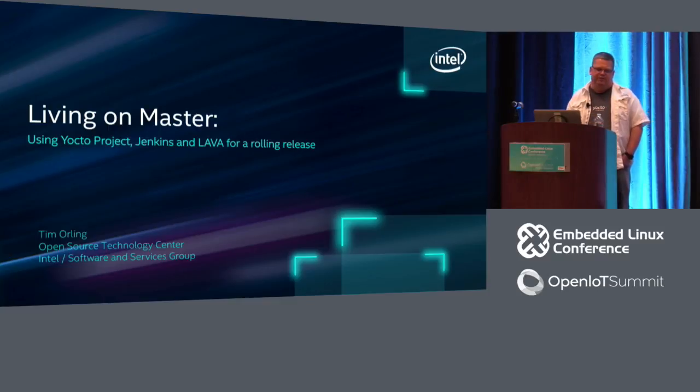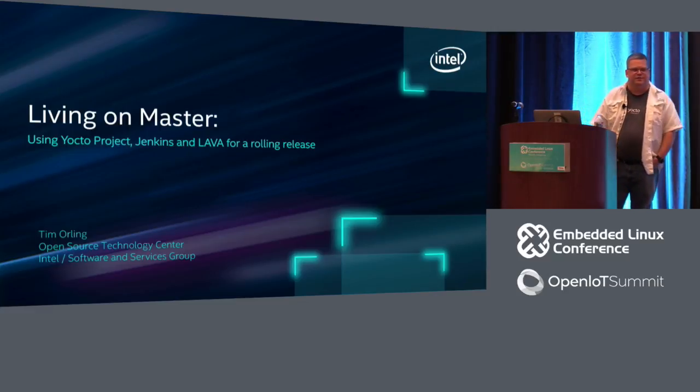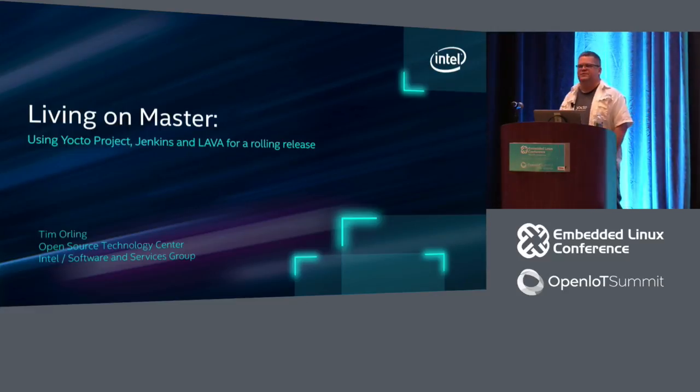So today I'm going to talk about living on master, and I should actually say confidently living on master. In this case, I'm using Yocto Project, Jenkins, and Lava for basically a rolling release. So in my case, it's a weekly release. You can ignore the Yocto Project part of it if you want to and you'd like it to be something else. You want it to be a different operating system or some other open source project, that's absolutely fine. That aspect of it just happens to be what I was actually using.